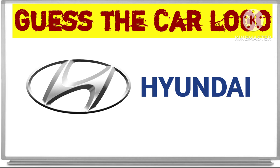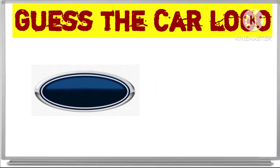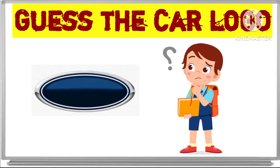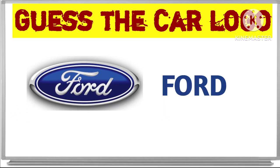Yes, this is Hyundai. No, this is Hyundai. This is Hyundai. Let's guess this car logo. Ford. Wow. But we should think about it for 3 seconds. Yes, this is Ford. You are right.